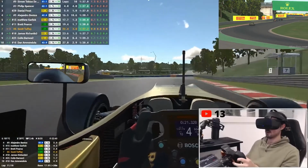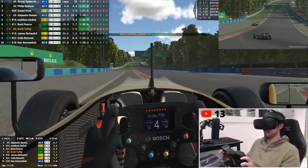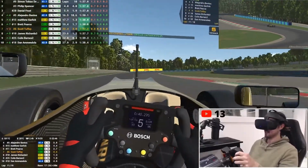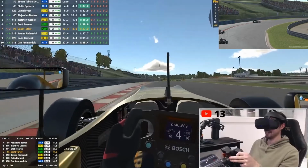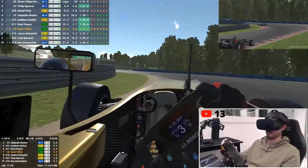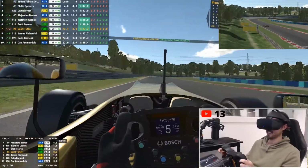Oh no! The cat's got in the way. No! The cat just jumped on the lap. Watch those lines. You don't get that in a real race car, do you? Dogs are better. Gone out of track limits. Keep it between the lines.